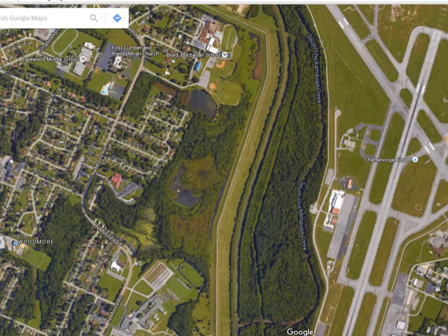So those are your options there. If you want to bypass that little rapid, take a more scenic route, right back through there along the edge of the airport is a great bet. Or if you just want to plow on through, that's the main channel running down through there.